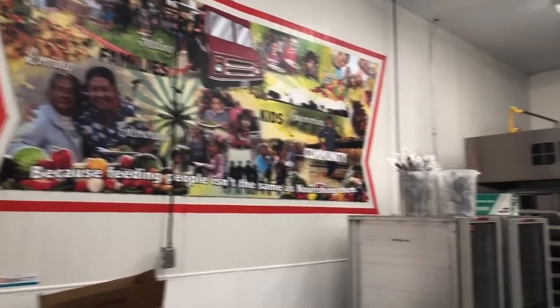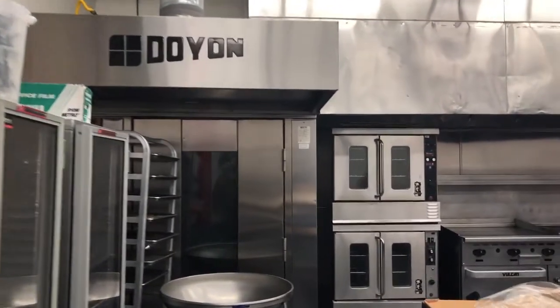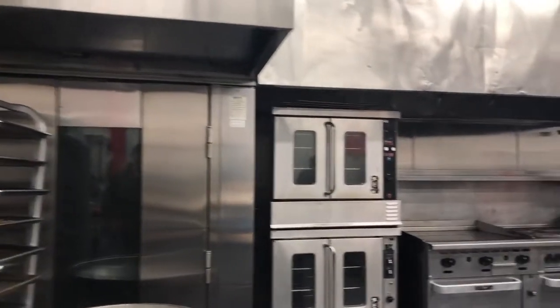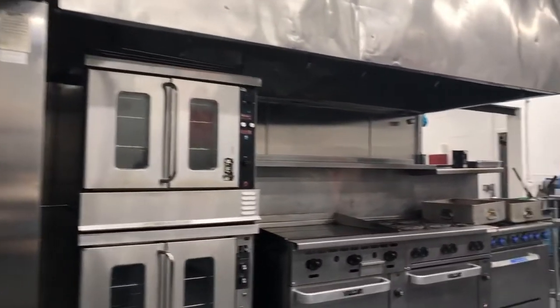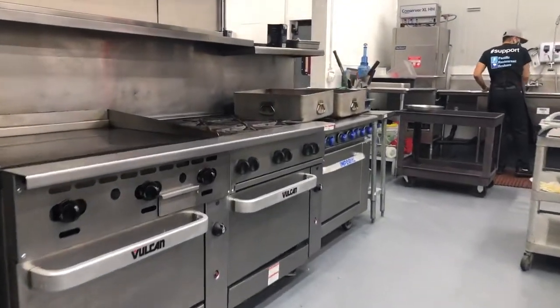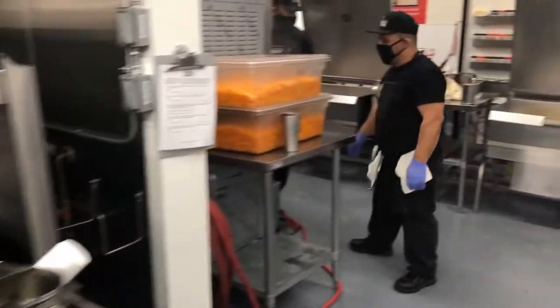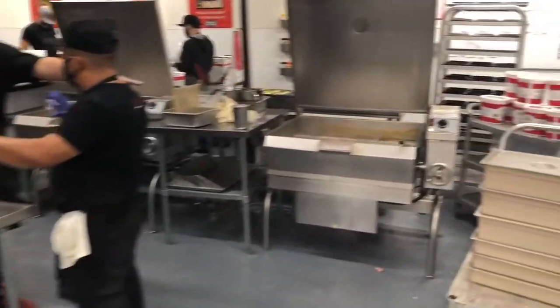As we head around the corner here, you're going to see our big Doyen oven that's set and empty right now, but that little baby can roast off about 100 chickens at a time, so that really comes in handy when we have a lot of production to do. A bunch more of our beautiful cooking equipment, most of it brought to us by Chef's Toys, who's been very generous supporters of ours.